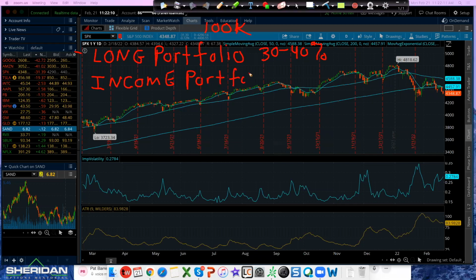The income portfolio would be more range-bound trades based on probabilities and time decay: iron condors, butterflies, calendars, double diagonals, certain put credit spreads, but that would be range-bound. And depending on market conditions, and we're going to get into that in a second, it could be 40%, could be 40 to 50. How many of you do trades from the income portfolio? Some type of iron condor or butterfly or calendar or something like that.